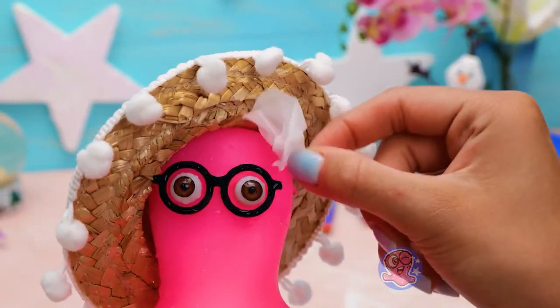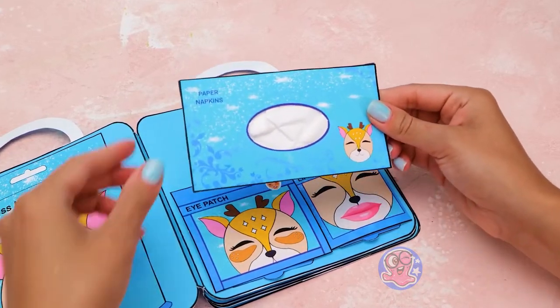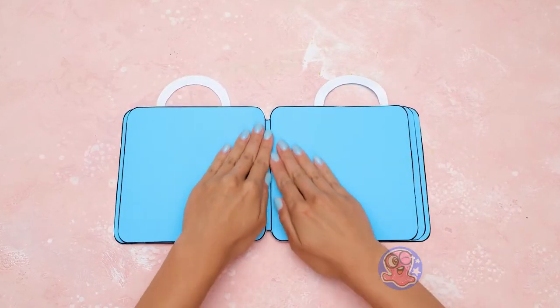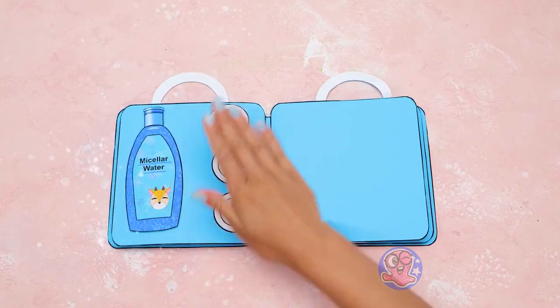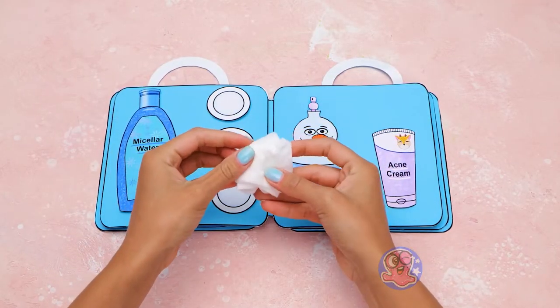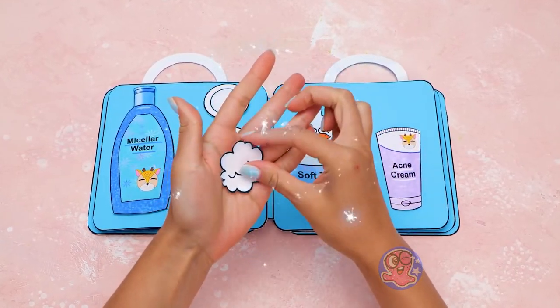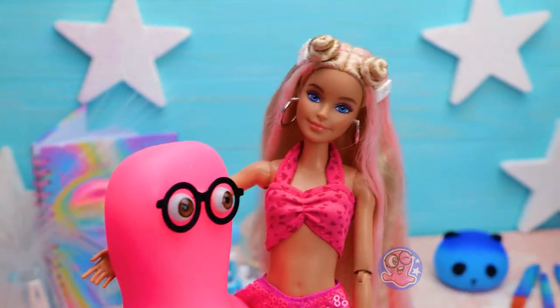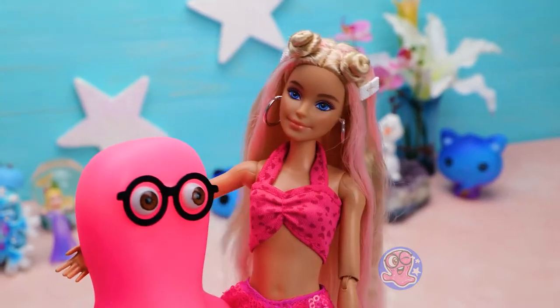Ooh, I'm so sweaty. That's why napkins should always be at hand. Now, micellar water and sponges go to the left half. Tonic and cream to the right. Don't forget fluffy cotton! Right, only we don't need this one. That's better. I'm telling you, everything folds in and out, like in some interactive game.